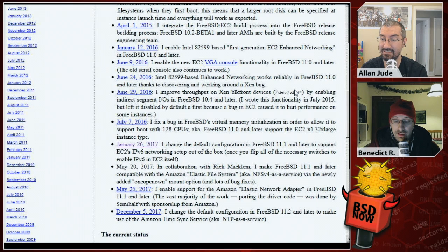In January of 2016, he enabled the Intel 82599 based first generation EC2 enhanced networking in FreeBSD 11.0 and later. So this is Intel's, I think, dual port 10 gigabit network card, and it supports basically SR-IOV. It's like hardware pass through, but you're only passing through part of the card, not the whole card, not a whole port, but just a subdivision of it. So you can allow multiple VMs to share a 10 gig NIC out of hardware, but as if it was hardware virtualization, and it speeds up the network a lot.